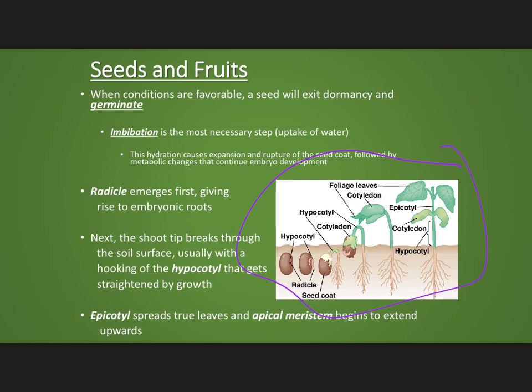is the way a plant sprouts. Seeds can lay dormant and dry for a long time, and then they imbibe or uptake water, and then the little sprout pops out, and you see this growth in this area, so it flings the plant upwards, and that's what you get.